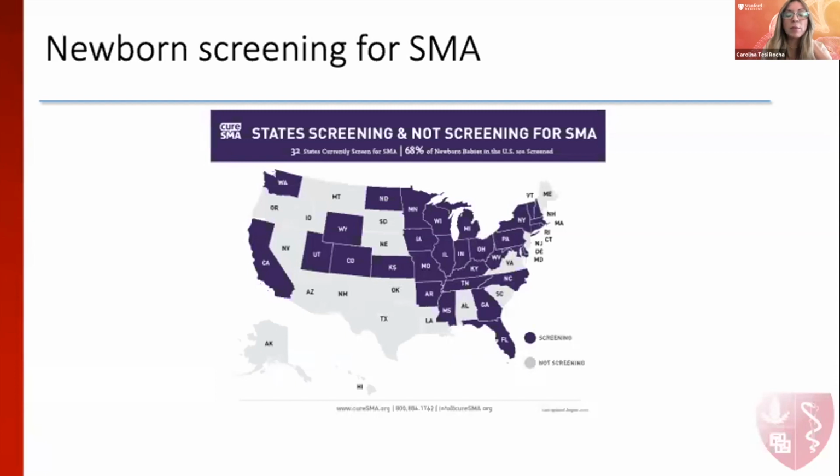Vigilance will also remain important once screening is implemented in all states and hopefully worldwide, because newborn screening will only pick up about 95% of patients with SMA. As we will discuss in more detail later on, newborn screening only detects the SMN1 deletion, and patients that have other types of mutations, such as pathogenic point mutations, might not be picked up through the screening. So if the suspicion for SMA remains in a patient with a negative newborn screen, it is imperative for the pediatrician or the neurologist to send further genetic testing.